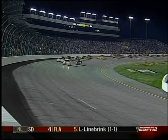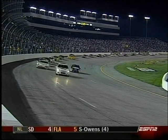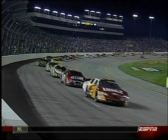And it looks like lights are out on the pace car, which means we will be going back to green flag racing next time by. We've got 105 laps to go.